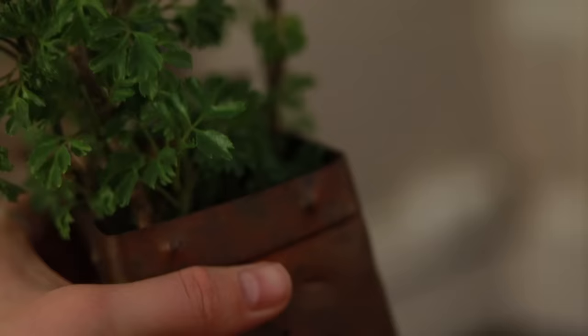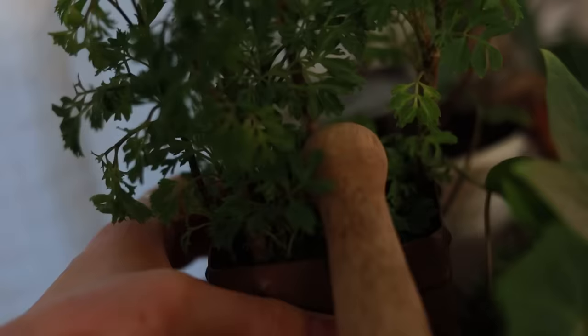Okay, you know what? Before I actually go, I need one more tall plant right here. Okay. There we go. Now it's perfect.